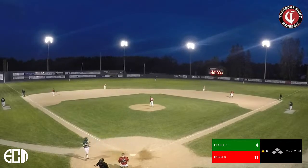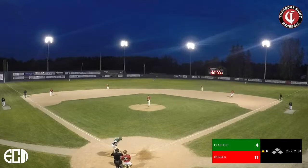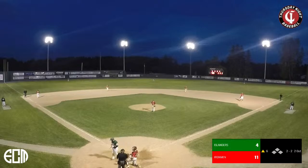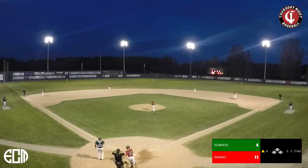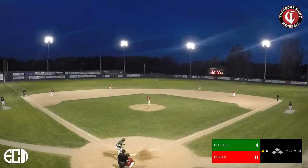Again, I'm not sure, we're not down at the field level. Maybe Cook made an arm motion or a call that it was going to fall in front of him. But either way. And that is fouled away again at the plate, just over the third base dugout. So 2-2 remains the count here. 2-2, 2 out, top of the 6th inning. Ironmen lead 11-4. Lester here trying to cobble together another 4 outs.